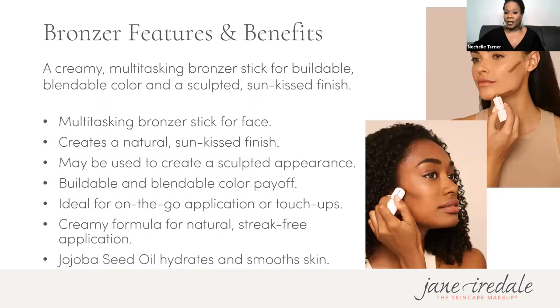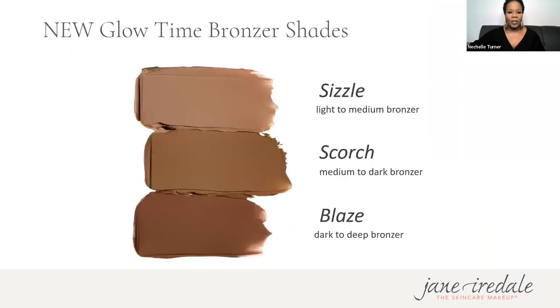Features and benefits, again, just like our Glow Time Eternals, blush sticks and Ethereals: multitasking. Great to create that natural sun-kissed finish. You can do that sculpting. We'll talk about that in just a second. On-the-go application, we all want that. I was doing a little bit of research about using products in stick form, and what I've come to realize is more and more consumers are searching for things that are quick and easy and on the go that they can literally do in the car, right? We don't want you doing your makeup in the car, especially if you're on the Bay Bridge behind me. I do not want you doing your makeup. However, it happens, right? So again, an easy way to bring your face back to life with these amazing on-the-go applications.